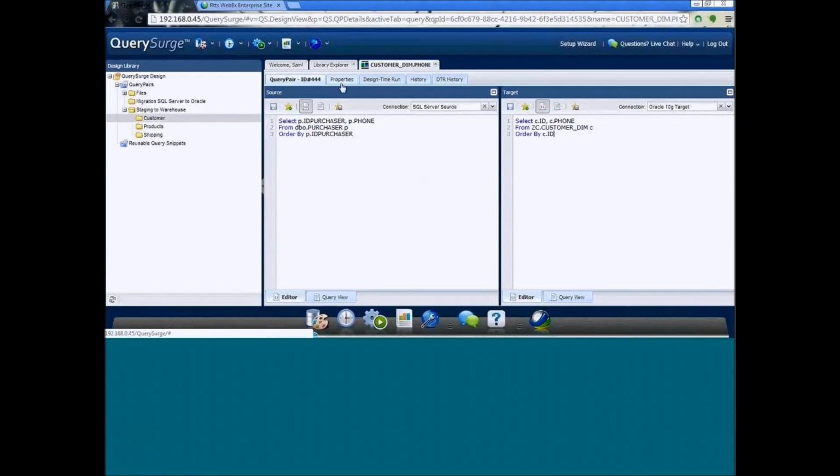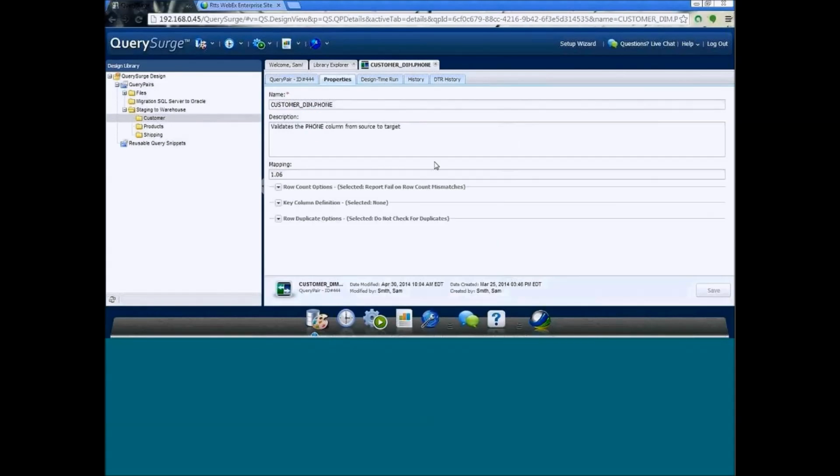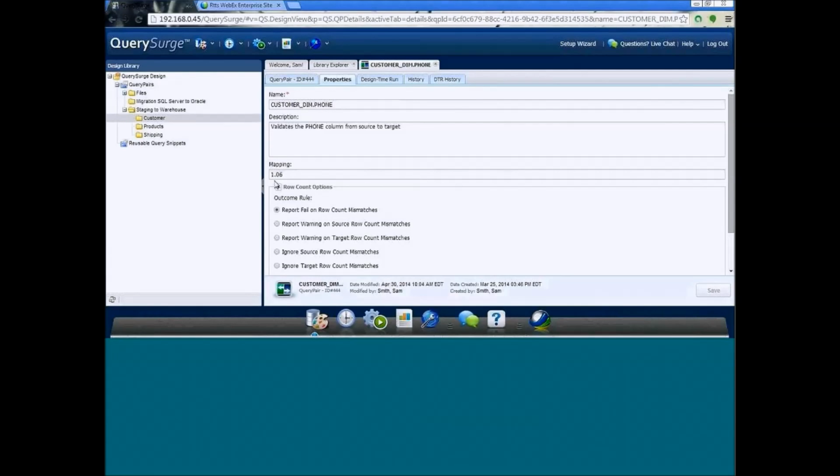So a query pair also has some other properties associated with it. You could also have a description, a mapping field, and some additional properties for comparison. What are these, Chris, in these mapping properties? What are some of the things that are in there? Yeah, you can handle how you handle row count options. So if there's additional rows on the source or additional rows on the target, we can ignore those, or we can put up warnings rather than just failing the query pair straight out.